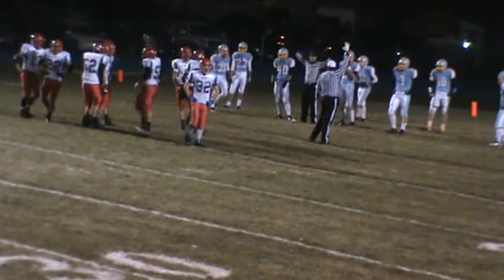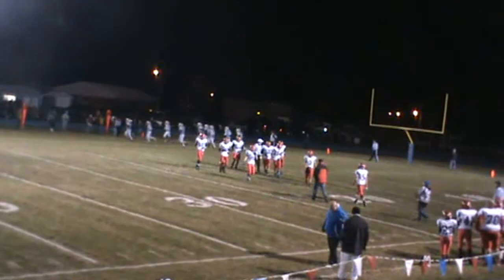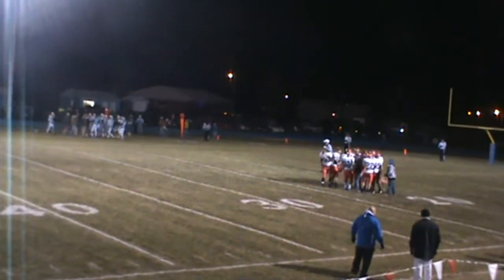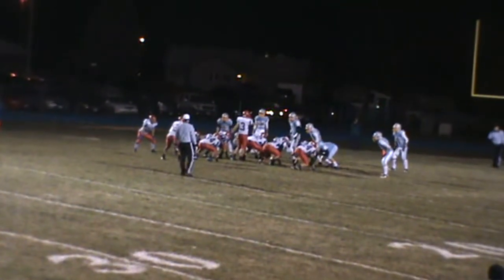Grantham under center with an eye formation here on first and 10. And handoff, and Clear Him, not much as he got tripped up. Taken down by the play. Nice. Looks like Eli Hofer. Fielded that time by Eli Hofer. Second and 9. Clear Him a gain of 1.